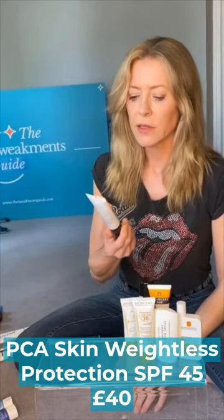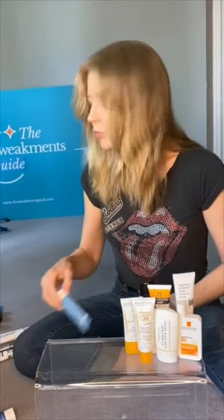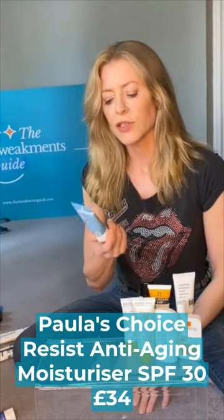This is a specialist one, which you probably won't know, PCA Skin, but Weightless protection, broad spectrum SPF 45. That's terrific. Don't know why it's SPF 45. And Paula's Choice. This is just lovely. Paula does everything by texture in all her products.